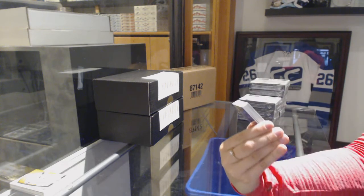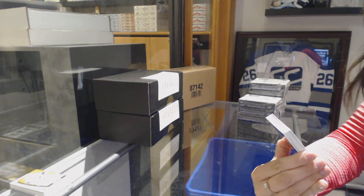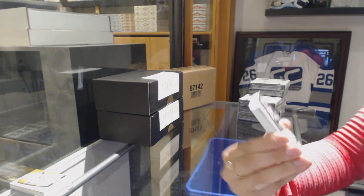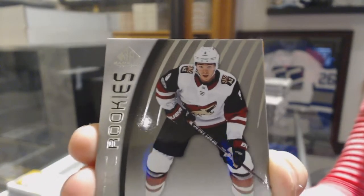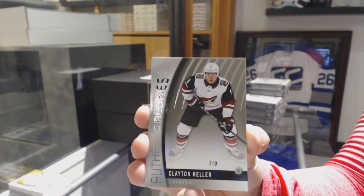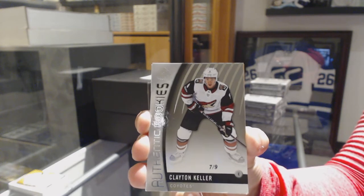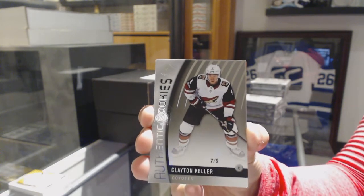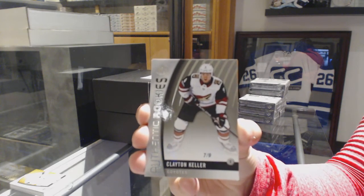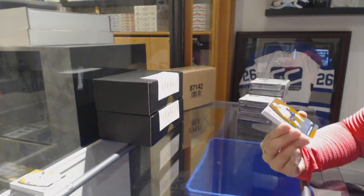Good card. We've got a rookie card numbered 7 of 9 for the Arizona Coyotes, Clayton Keller. That is massive. Congrats, Eurostar. That's a beauty. We're going to take a picture of that bad boy.